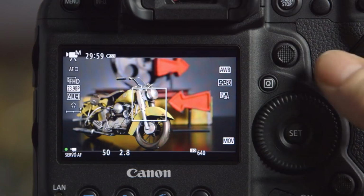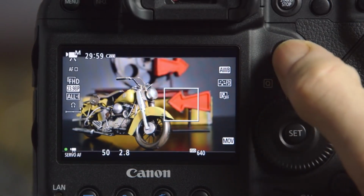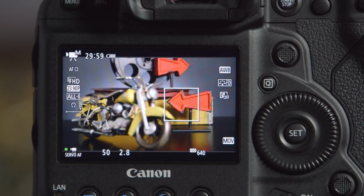In that case, if you turn the touch panel sensitivity off, you could still get a solid focus control with the multi-controller button. So serious control of focus and depth of field is firmly, or lightly, in your hands at all times. Now here's an option in camera that will aid you tremendously, especially in handheld or uncontrollable situations.